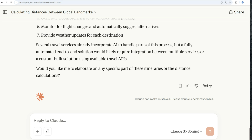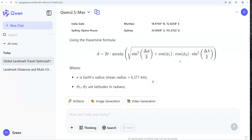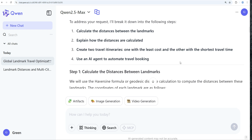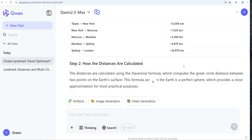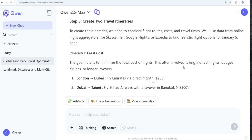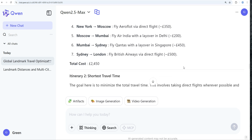After Claude, we have Qwen. And this is an Alibaba product, as you know. So for Qwen, the same task was given, and Qwen was able to break it down into different steps and then do these calculations, find the lat longs, use the same formula, and do the calculations more or less, and then it's explaining how it did the calculation. Then it's talking about the least cost and the least travel time.